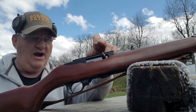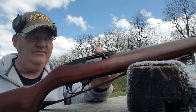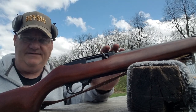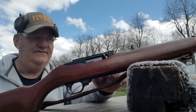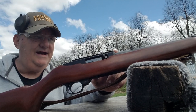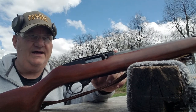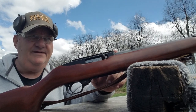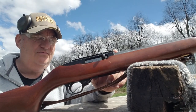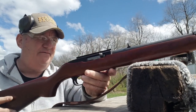This gun belongs to my cousin Ed, and he's had it for a long time. Now, it had a four-power Weaver scope on it, which we took off to do this video because we wanted to try and demonstrate how accurate the rifle is with iron sights after all of these years. I think Ed got this gun about the same time I got my first 10/22, which was somewhere along the lines of '77, '78, something like that.